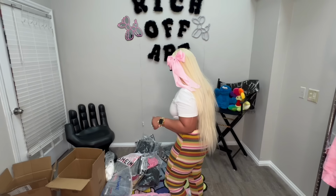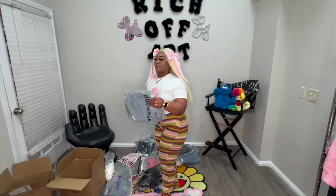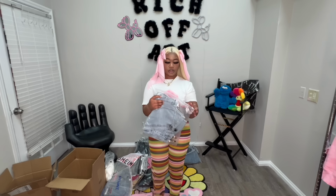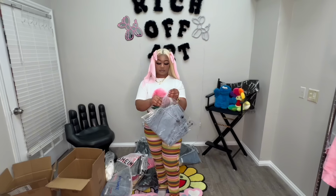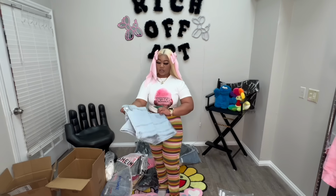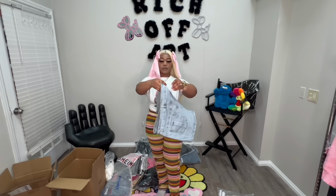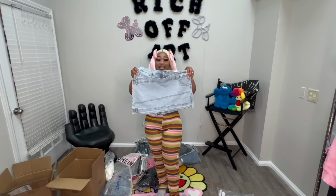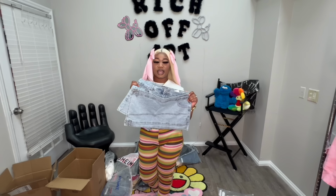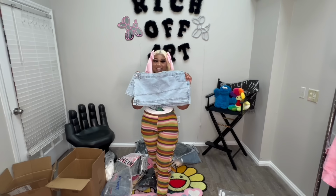Okay, now I'll do a pair of bottoms. So I got these in a size extra large. And this is a skort, a denim skort. And I think these are so cute. I have this in black, and I think I have this in a dark washed denim. But yeah, let's try these on.